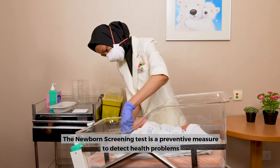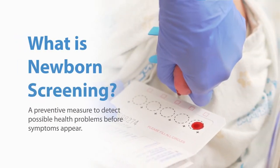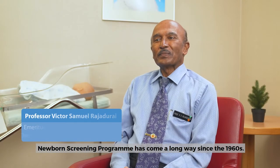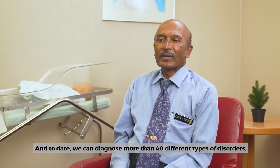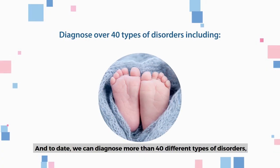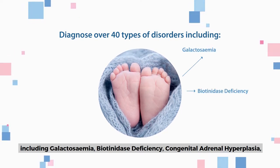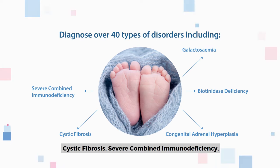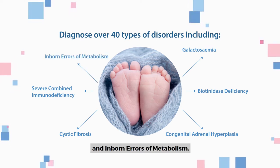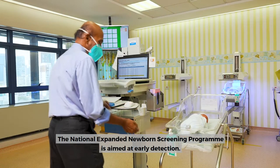The newborn screening test is a preventive measure to detect health problems before symptoms appear. The newborn screening program has come a long way since the 1960s, and to date, we can diagnose more than 40 different types of disorders, including galactosemia, biotinidase deficiency, congenital adrenal hyperplasia, cystic fibrosis, severe combined immunodeficiency, and inborn errors of metabolism. The National Expanded Newborn Screening Program is aimed at early detection.